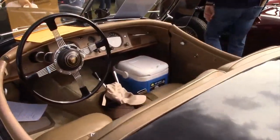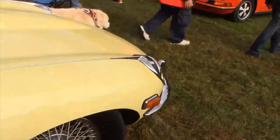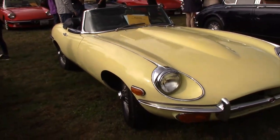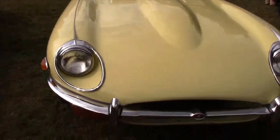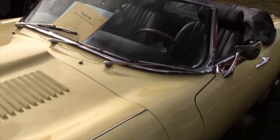54 Jag XKSE. Yeah, and then actually, this is my buddy's car here, Lyle. This is the one I hitched a ride from him and got down the road here. I arrived in style in this beautiful car here, a 1970 Jag E-Type. Man, what a great car.